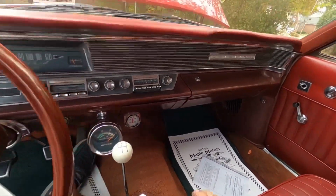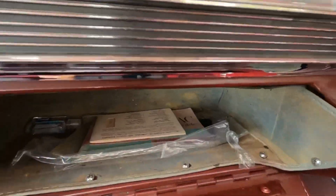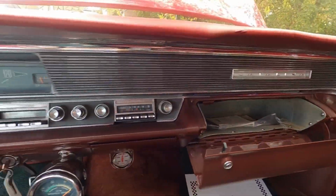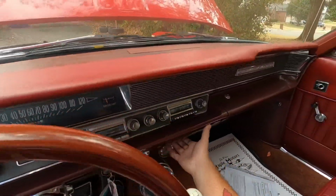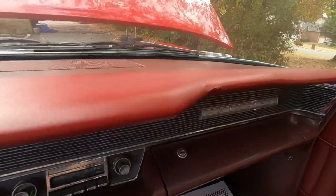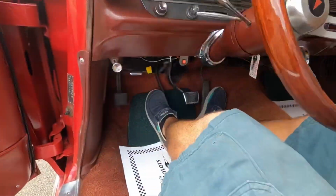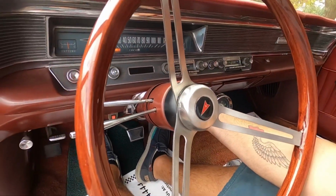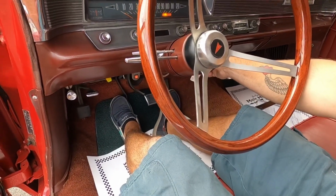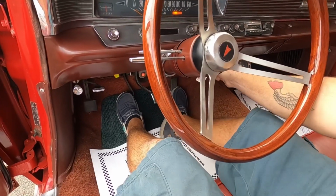All right, coming up here. Check out the glove box. Still got the manuals in there. Little wrinkle here on the dash pad. Emergency brake works. Give her a little gas. No more gas. I'm gonna pump it.